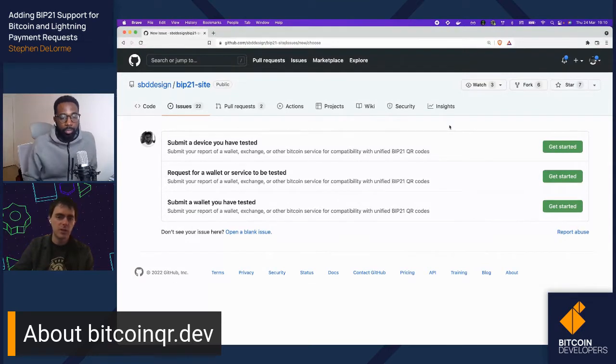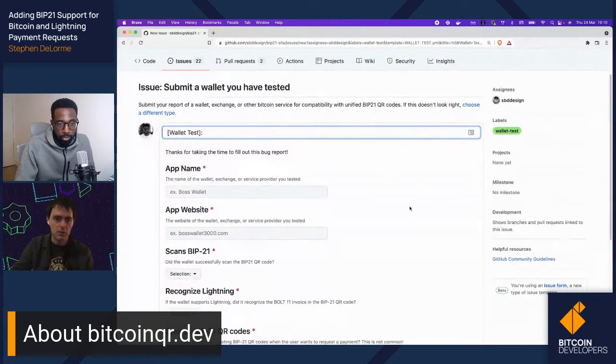So there are these forms we can fill out now. We want to make this easy for people to get involved with if they're not totally comfortable with GitHub, code updates and all that. It's got some choices here. Submit a device you've tested, submit a wallet you've tested. If you click on submit a wallet you've tested, just hit get started. This would be the form you would fill out if you wanted to submit Phoenix.